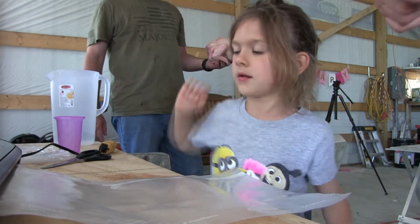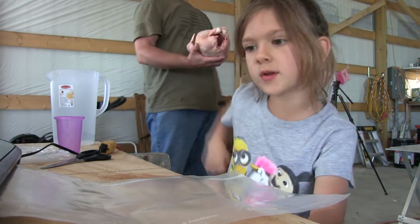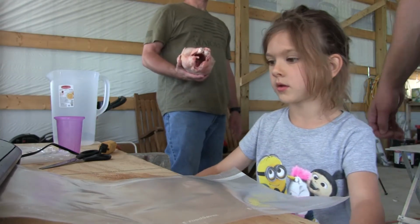Red button. If it doesn't have a chicken in it, red. If it does, green. I wonder what this is. That says it's for an accessory, some other kind of vacuum seal.